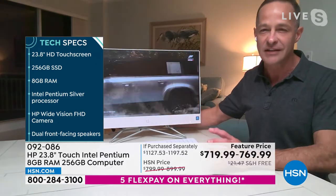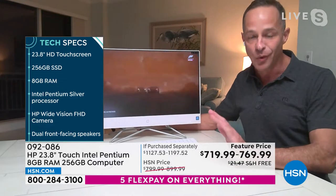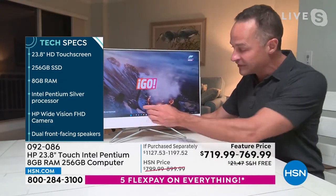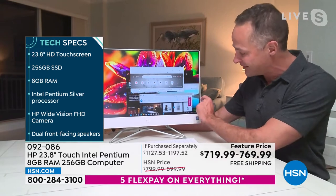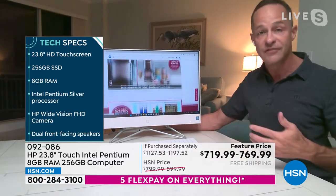So it's a really smart and safe way to be able to use a webcam. And then last but not least, dual facing front speakers. It's not just about the beautiful 1080p full high definition touchscreen experience, which in itself is absolutely extraordinary and I think you will absolutely love, but it's about the whole audio and visual experience.